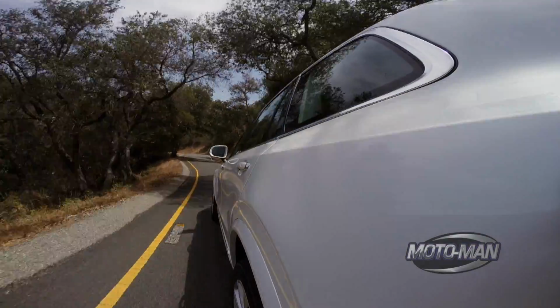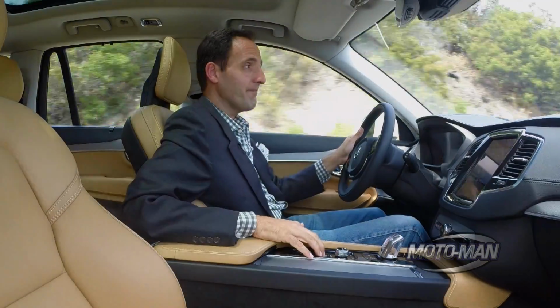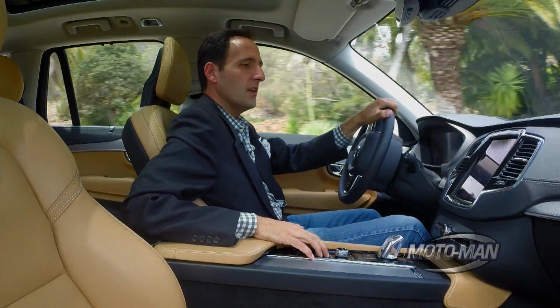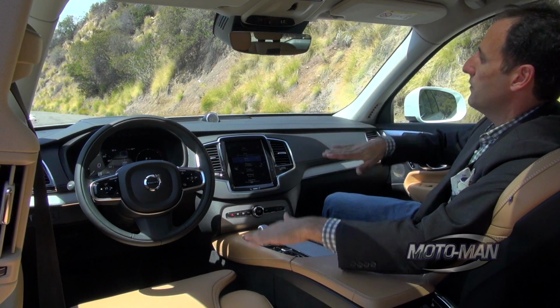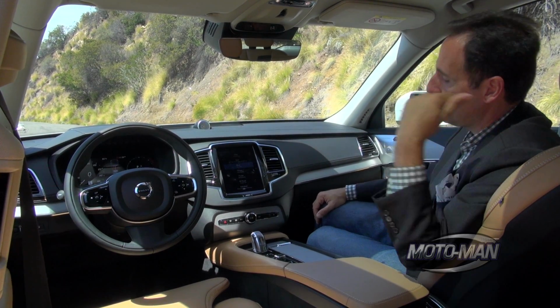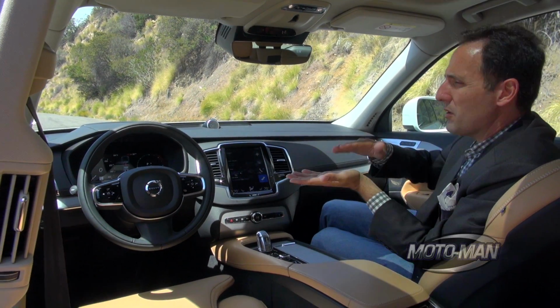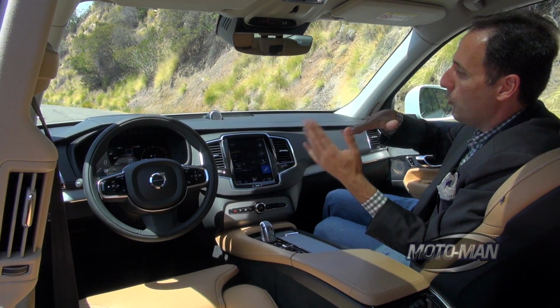Yeah, there are a couple other modes, but we're not going off-roading and we're above 20 miles an hour, so let's go to the pièce de résistance and go to pure mode, and that's full electric. So you've got the motor generator and you've got the motor in the back working, and basically that gives you anywhere between 17 and 25 miles of range when fully charged.